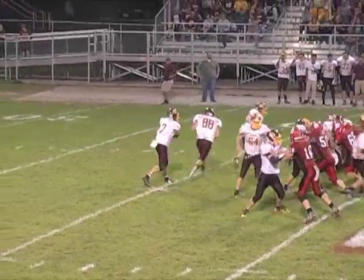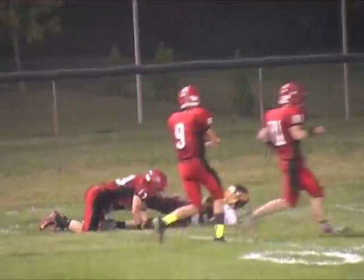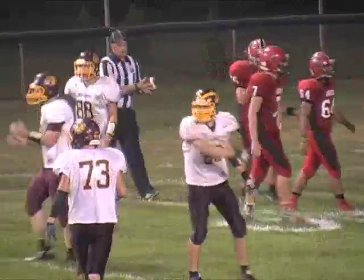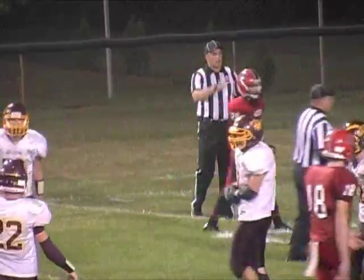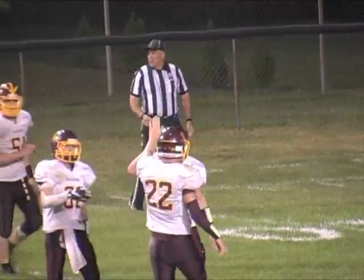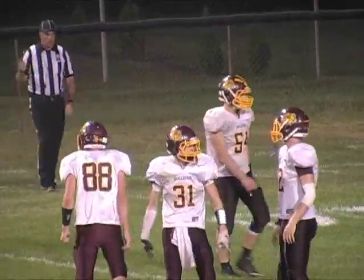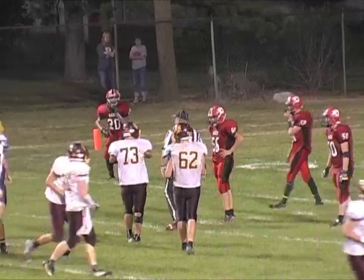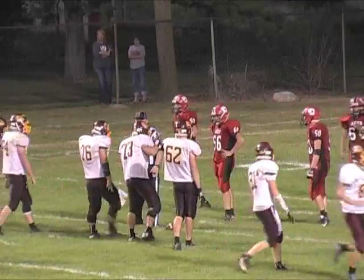So here's Thiel. Thiel handing it off. Number 88 turns the corner. He's up the sidelines. He's fast. He's cutting back across the field. The Aces finally get him, but not before he gets to the 10-yard line. That was Nichols again. Number 88, Isaiah Nichols, and he rumbles down to the 10-yard line. First and 10.